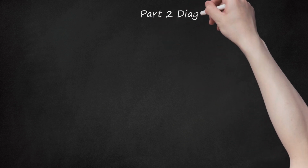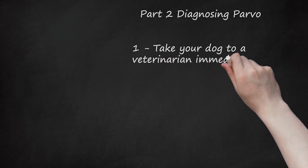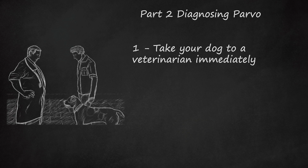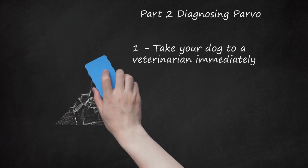Part 2: Diagnosing parvo. 1. Take your dog to a veterinarian immediately. The earlier you get your dog to the vet, the greater the odds of survival. Unfortunately, many dog owners fail to recognize the symptoms or wait too long to see a vet. When they finally take action, their dogs are in the late stages of the disease and tend to die from dehydration.